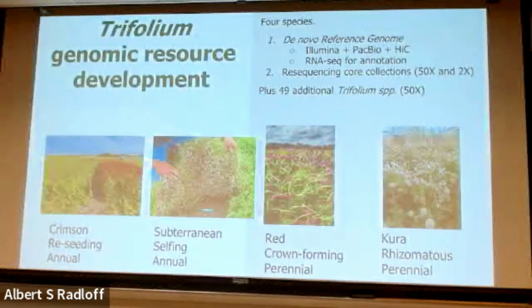So we'll have a lot of data. My main goal is to develop marker sets that we can use in applied breeding, and that requires discovering variation. Breeders strongly benefit from having marker order, right? So the genome helps with that. But this is also going to allow us to do all kinds of population genetics and evolutionary genetics. We've sequenced 49, I think, different additional clovers. We can do a little phylogenetics. So there's a lot that we'll potentially get out of this.